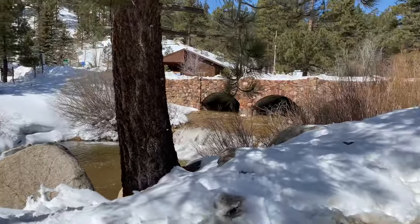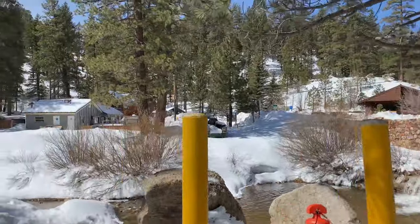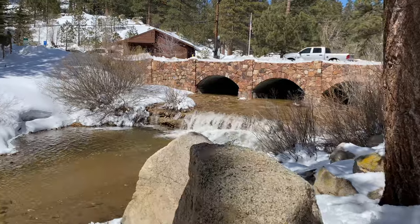It's such a good flow. This is awesome, you guys. This is all coming into the lake. This is all the snow melt. We're on the Fawnskin side of town. As I said, this is called Grout Creek.